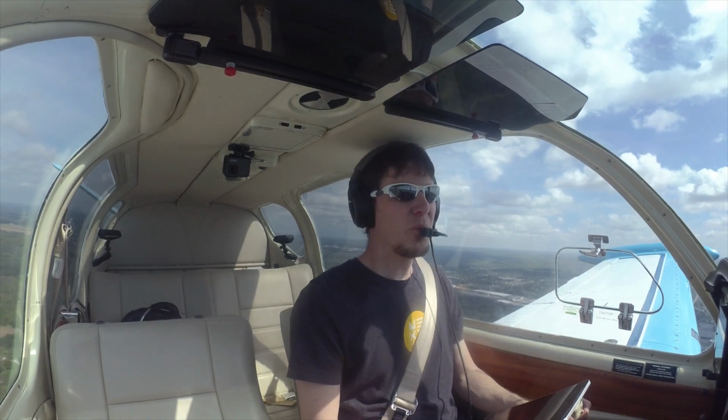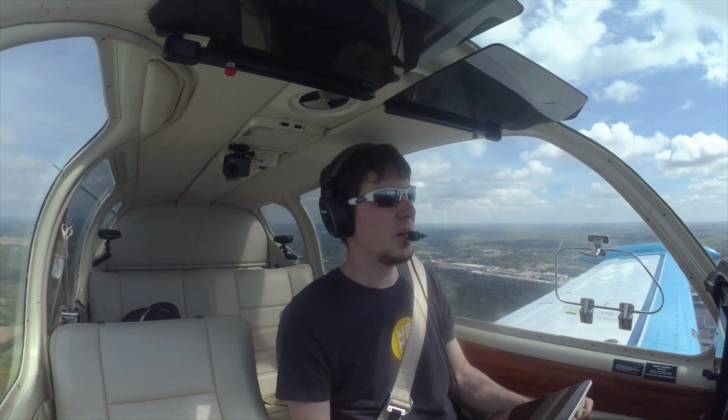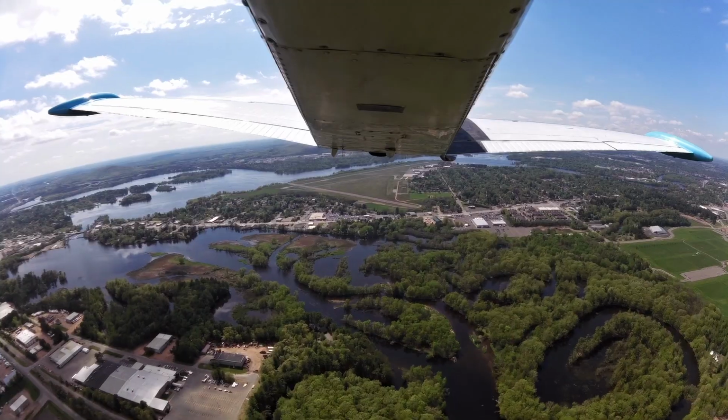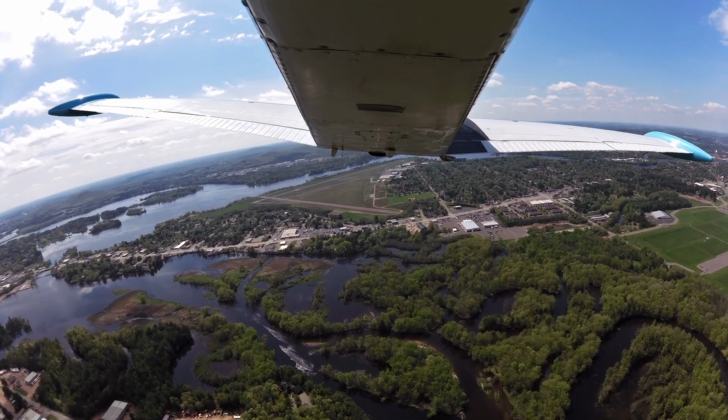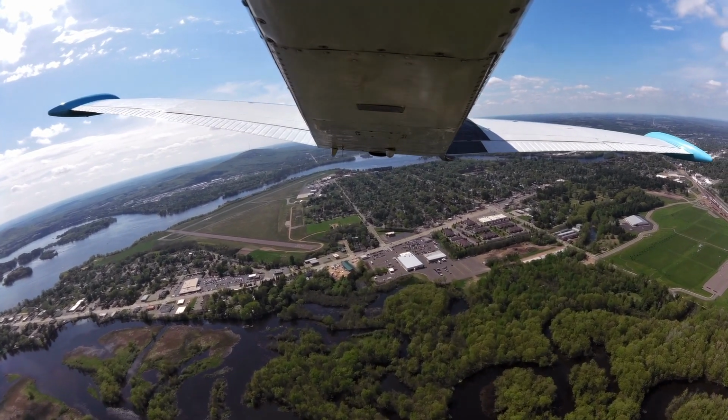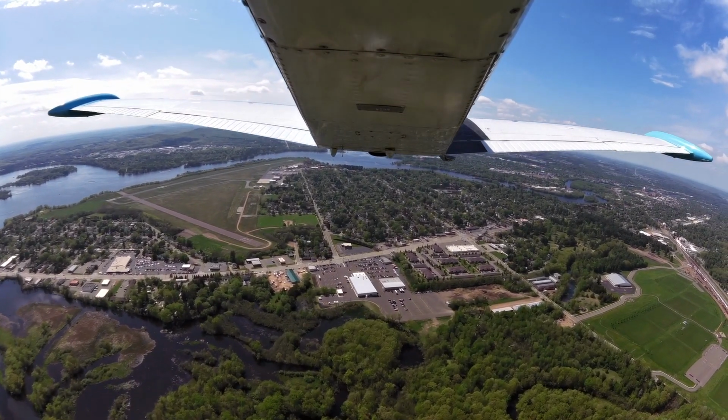Well, we'll start with the power off 180, get set up on the downwind here. Usually a little bit closer, tighter. Usually have the runway just a little bit out from the landing light on the Bonanza here. Got a little bit of a wind from the right.